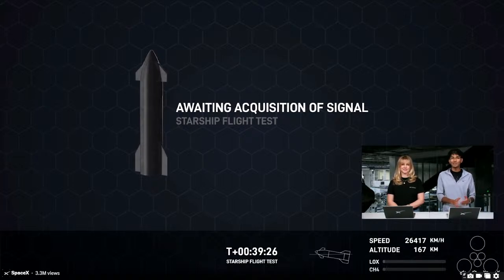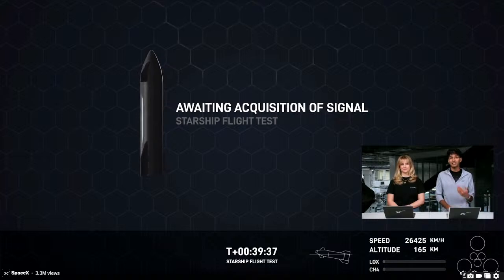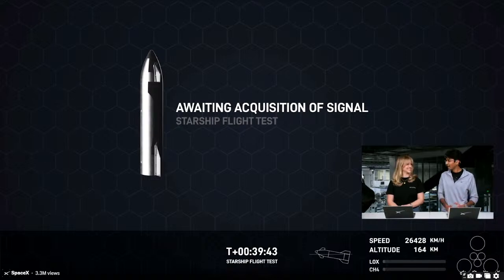We do still need to do some data review on those, so as we get that data back, we'll be sure to update you on social for how those tests went. We are coming up on our next major milestones, which is an in-space relight of our Raptor engine for the first time, followed by re-entry and then landing in the Indian Ocean. Incredible.